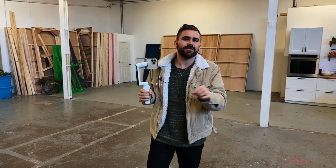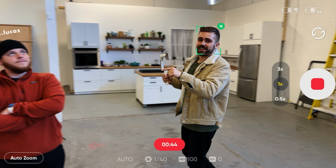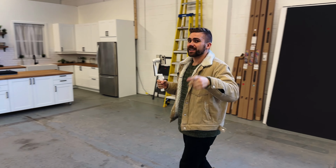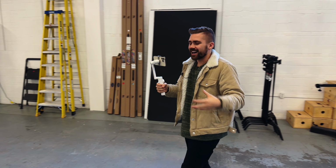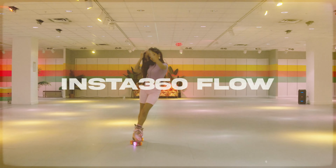And it's so good that even if someone else enters the frame, like my videographer over here, Lucas, it knows me and will continue to track me and not Lucas. So it's smart. So we can actually shoot on our own these days. I've been using this gimbal for the last 2 weeks. I find it fascinating and I want to tell you more about it. The Insta360 Flow.